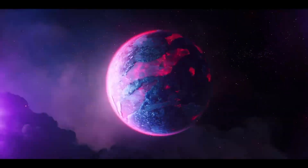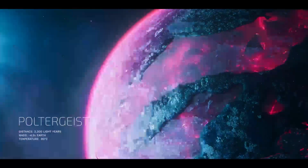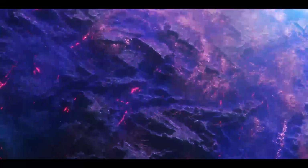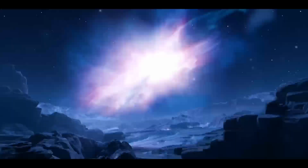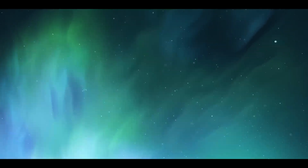Then we come to the first 2 exoplanets ever discovered. A pair of zombie super-Earths known as Poltergeist and Phobetar, each more than triple the mass of the Earth. Soaked in the strobing light of their dead stars, the view from these planets would be utterly alien. Charged particles from the pulsar would rain down on the surface, which could light up the night skies with brilliant auroras.